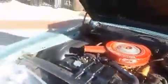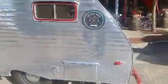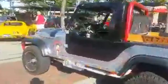Good, moving on. Oh, someone brought their vintage camper out. Look at that. The Explorer Jeep Mini Silver Camper. Isn't that kind of cool? And I don't think we're going to have time to go all the way down before I run out of battery space.